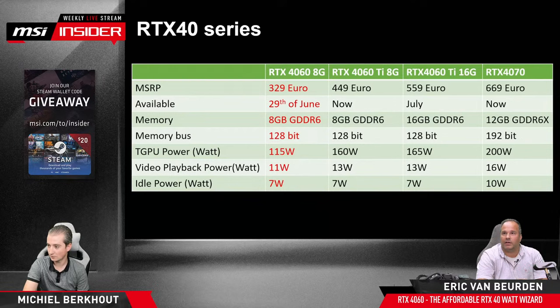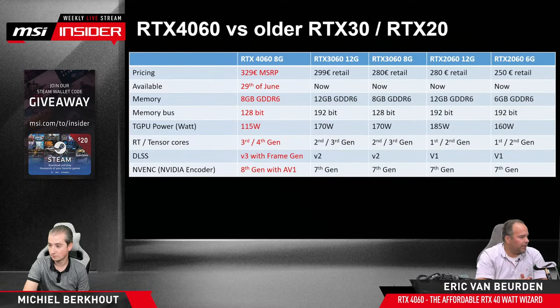Oh, Mike is checking online. Yeah, that's why we assumed it, Mike, because on the NVIDIA website, for both the 8 gig and the 16 gig, it says 128-bit. Yeah, but it can be. Technically, yes. Looking at the NVIDIA website, it looks indeed 128-bit. So I think it's correct. Indeed. So let's jump back to this table.